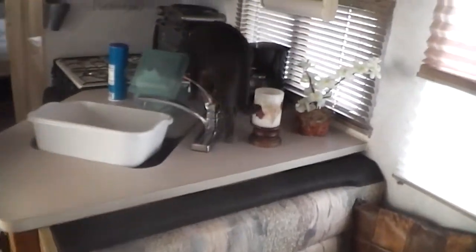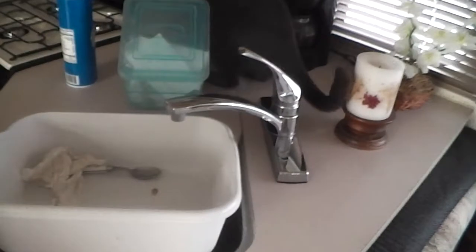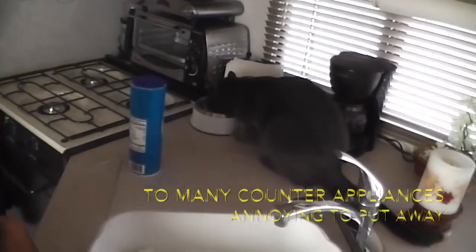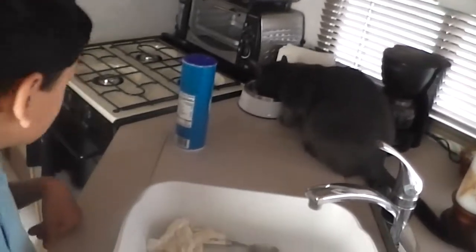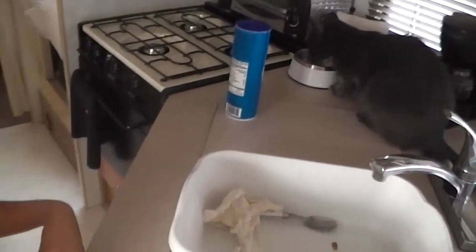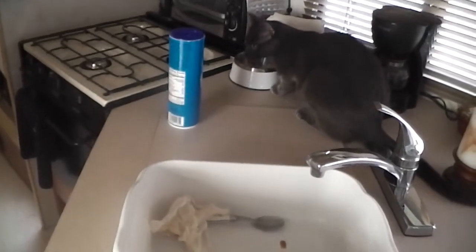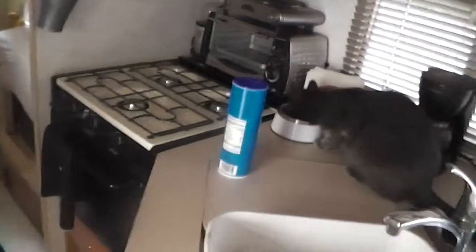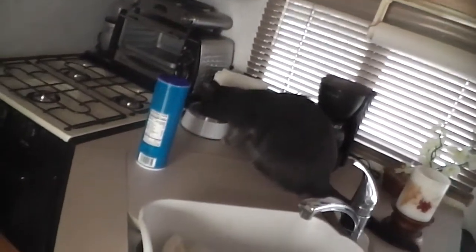So that's where he's going to eat now. And we have this little thing here because we are not hooked up to water yet. This is just some stuff that I've got to get done. This is where I keep his bowl for eating, because Muffin will most likely eat his food if it's on the floor. So I have to keep the cat's food on a counter, and I don't really have another counter. So I'm going to figure out how to get a counter place for him, maybe in the dash or something like that. So we'll figure that out.